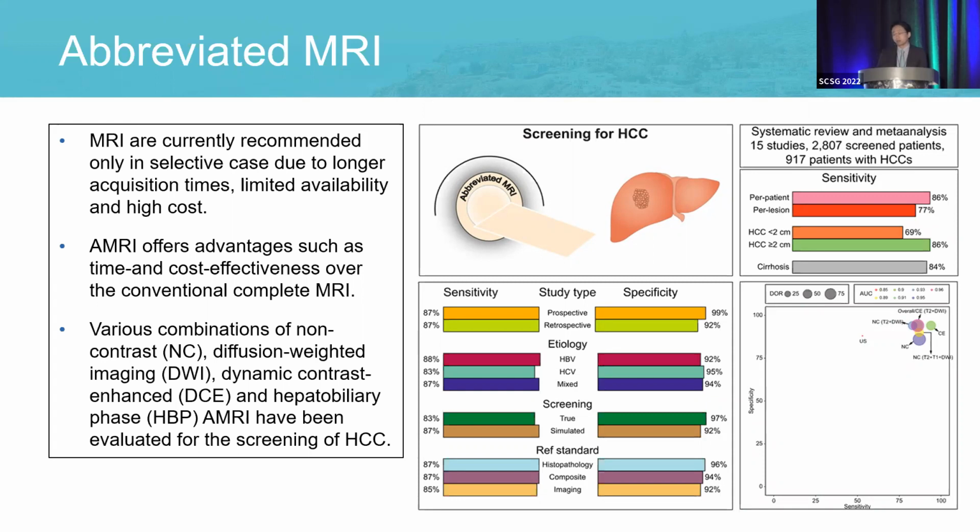If you look at the right lower corner, you can see the sensitivity of all the different combinations of the abbreviated MRI, different combinations of sequences, has superior sensitivity compared to ultrasound, while the specificity of the abbreviated MRI was preserved. Again, highlighting the potential utility of using abbreviated MRI for a routine surveillance program.